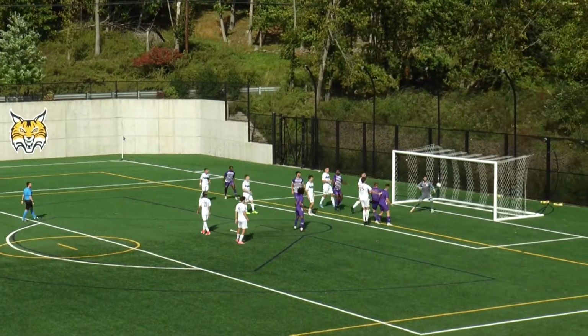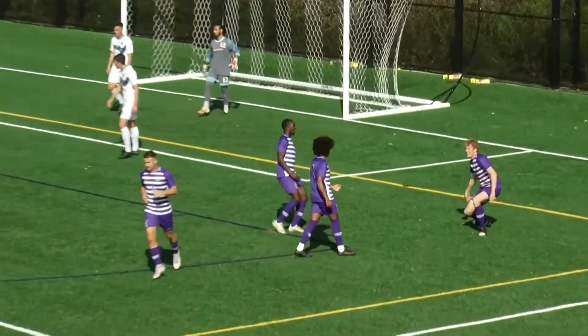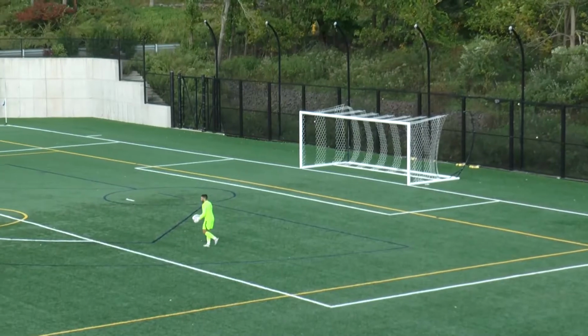As long as they're able to track their man on this free kick, I have confidence that they would have been able to stop it and there wouldn't have been a goal. But they scored, and it's 1-1. So let's take a look at the next play.